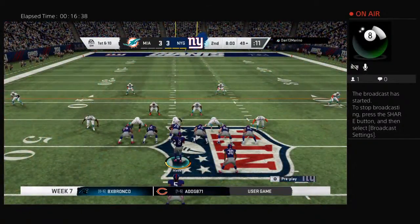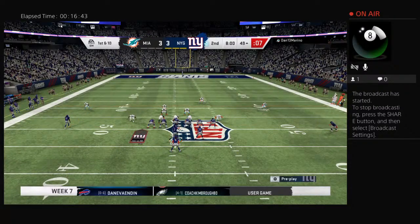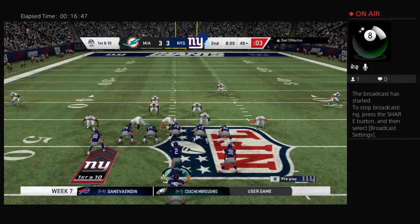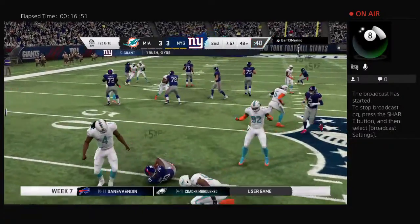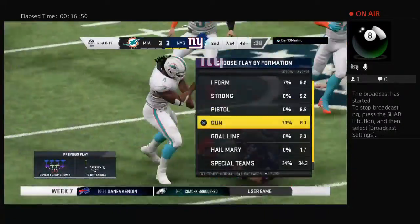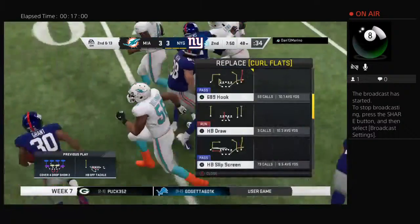So now first and 10 as they've crossed into Miami territory at the 49-yard line. Here's Grant, and they go backwards here, losing yardage back at the 48-yard line. That's going to wind up a loss of a full 3 yards on first down.